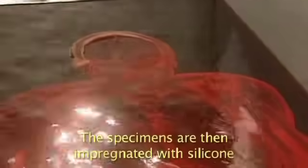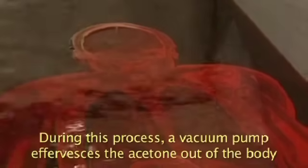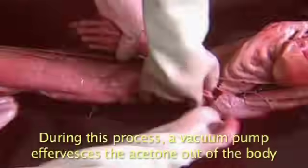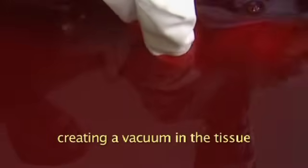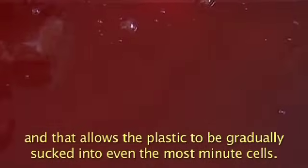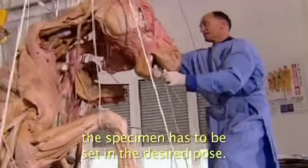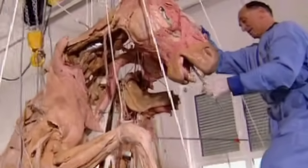The specimens are then impregnated with silicone in a refrigerated vacuum chamber. During this process, a vacuum pump effervesces the acetone out of the body, creating a vacuum in the tissue, and that allows the plastic to be gradually sucked into even the most minute cells. After vacuum impregnation, the specimen has to be set in the desired pose.